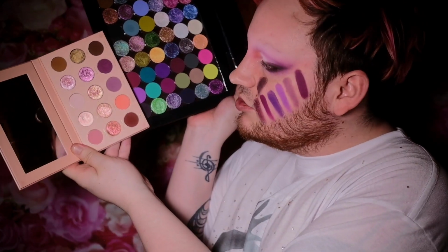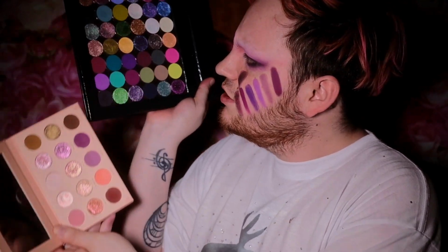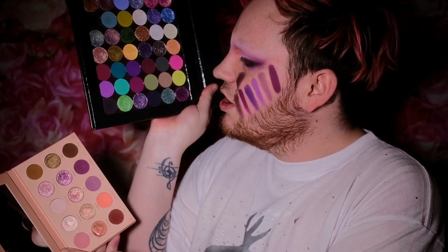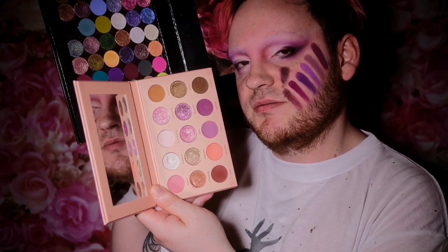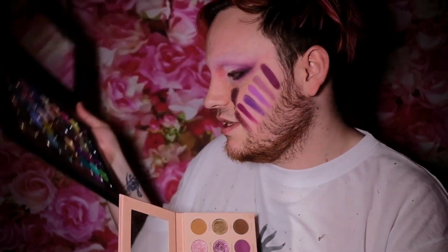I guess the one critique I have that is not formula related, I wish the brand offered an option where it was full size pans and not just these smaller ones. I think they're 21mm compared to 26. I'd prefer having a version of this with 26mm pans so I could put it in something like this and have more consistency. It is what it is. This isn't a cheap palette anyway.